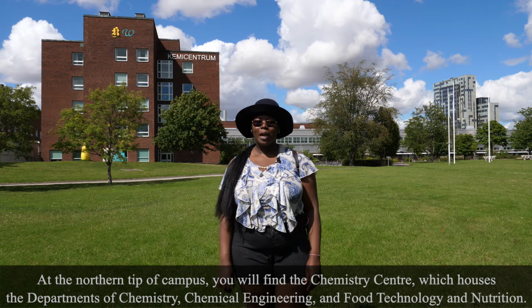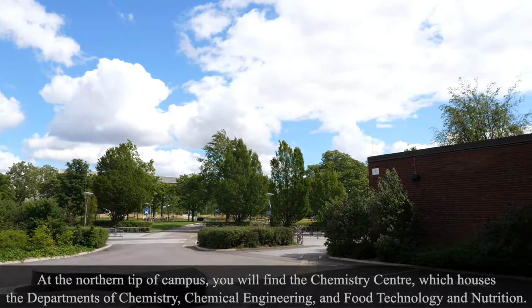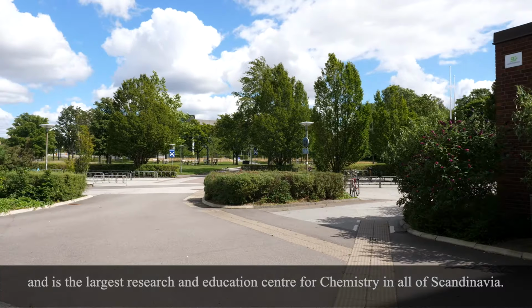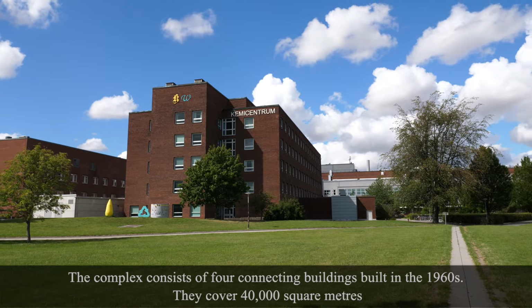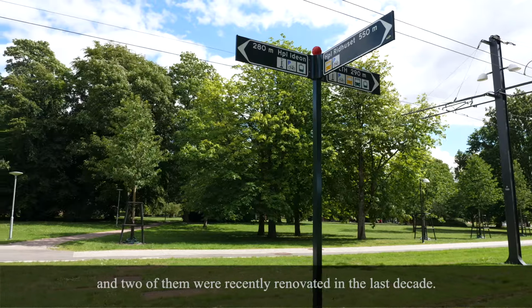At the northern tip of campus, you will find the Chemistry Center, which houses the departments of Chemistry, Chemical Engineering, and Food Technology and Nutrition. It is the largest research and education center for chemistry in all of Scandinavia. The complex consists of 4 connecting buildings built in the 1960s. They cover 40,000 square meters, and 2 of them were recently renovated in the last decade.